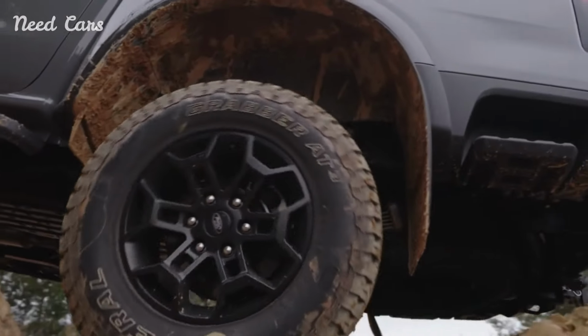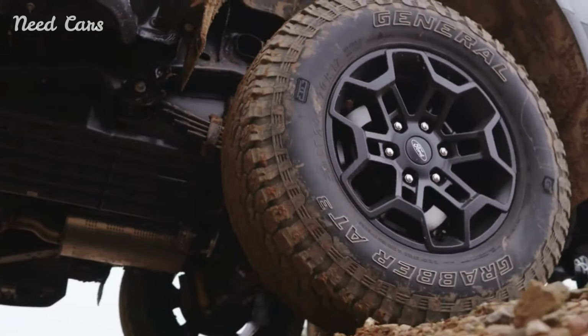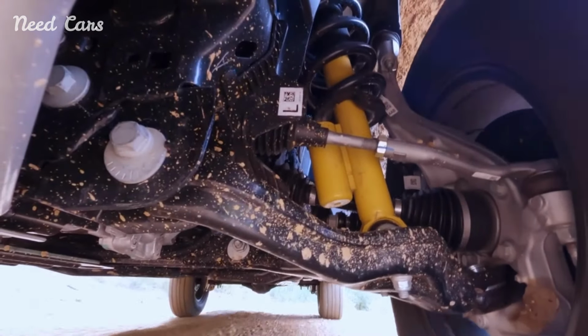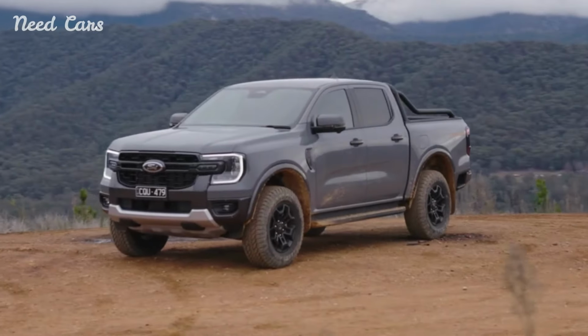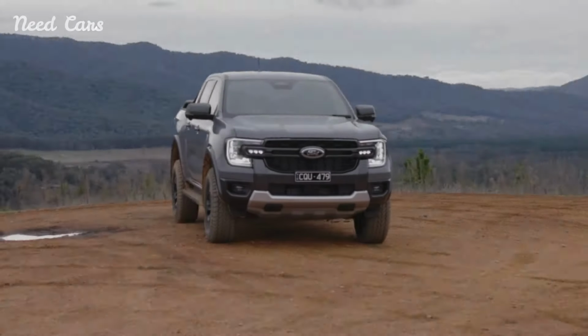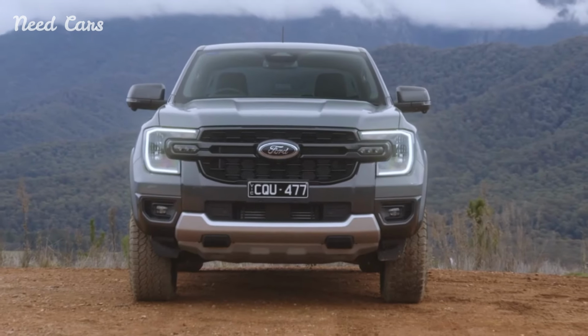In summary, the Ford Ranger Tremor is a welcome addition to the Australian market, offering a compelling combination of performance, practicality, and affordability. It bridges the gap between the standard Ranger models and the high-performance Raptor, ensuring that more consumers can enjoy the thrill of off-road driving without compromising on essential features or comfort. Ford's strategic introduction of the Tremor underscores its commitment to meeting the diverse needs of its customers, making adventure accessible to a broader audience.